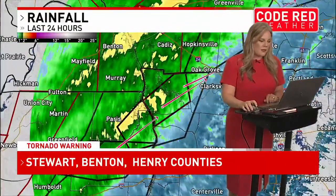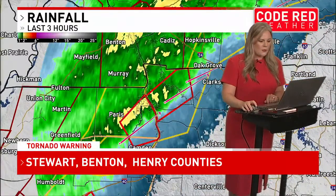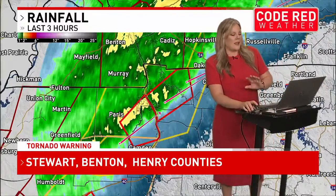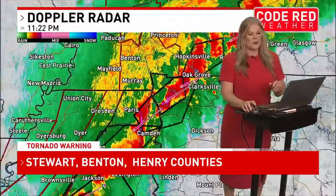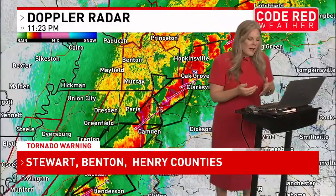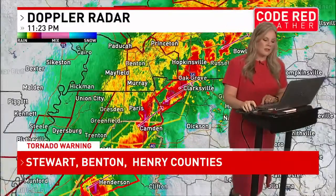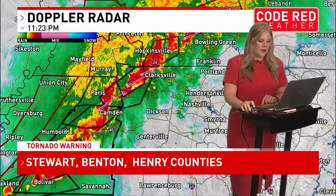So rain, even in the past, I'll put the 3-hour total on, and it's showing 2.5 to 3 inches in some spots, and that's just within basically an hour's time. So keep in mind that the flash flooding concern is very real, especially as we get more into the overnight. That's where we expect more of a flash flood threat rather than a tornado threat. A couple spin-up tornadoes will still be possible along with severe wind. But this will definitely turn more into a wind event and a flooding event as we get more into the overnight hours here.